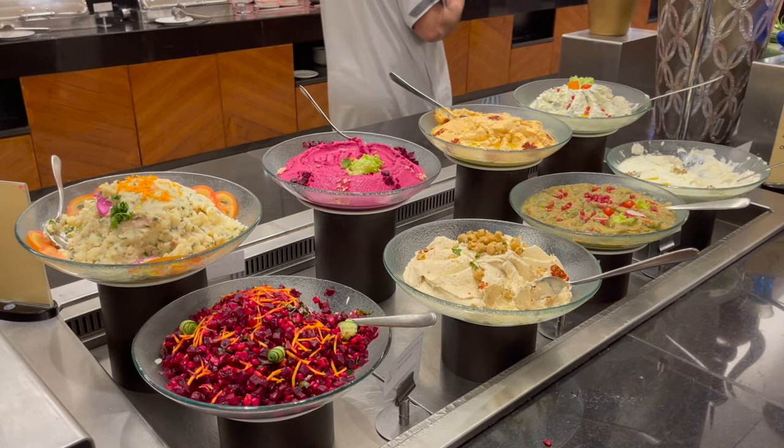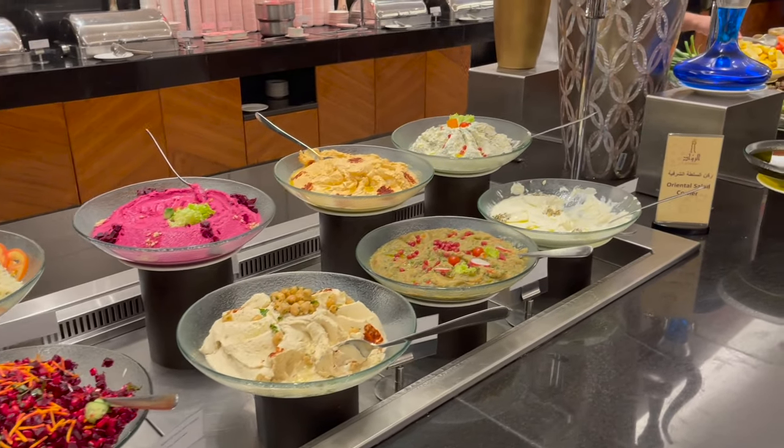Laiba, so tell us about the breakfast, because you had the bed and breakfast package. So how was the breakfast, the food and the service? So for me, the breakfast was really good. As soon as you walk in, you see a lot of different cuisines, literally, and a lot of different stations with cold mezze, breads, croissants, warm food, and they also have a vegan section, which is pretty cool for a hotel in Saudi Arabia. I wasn't expecting that, but that's really nice.